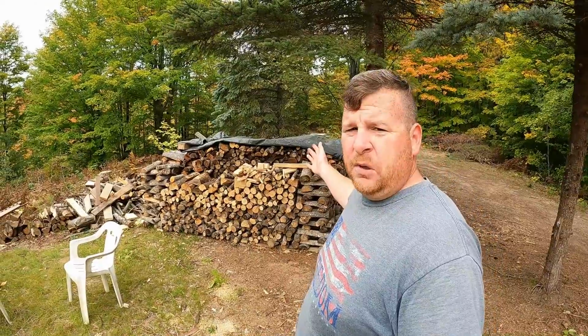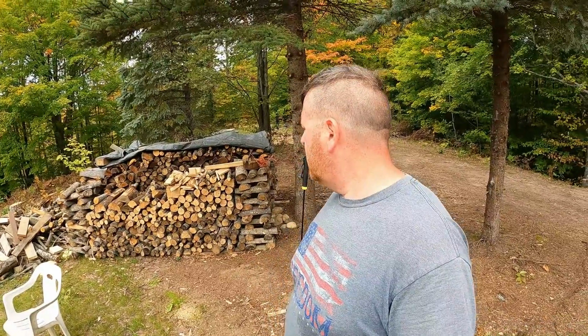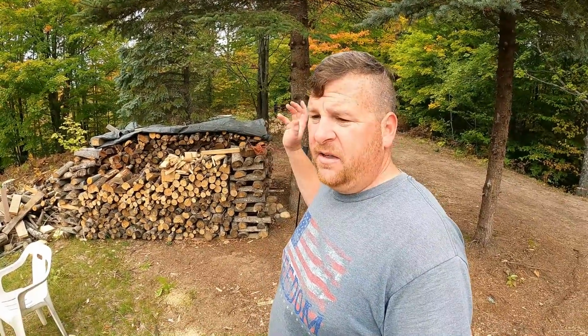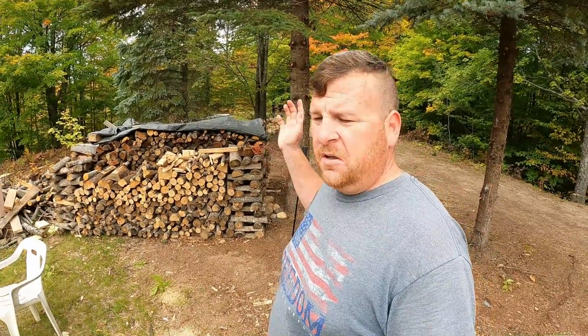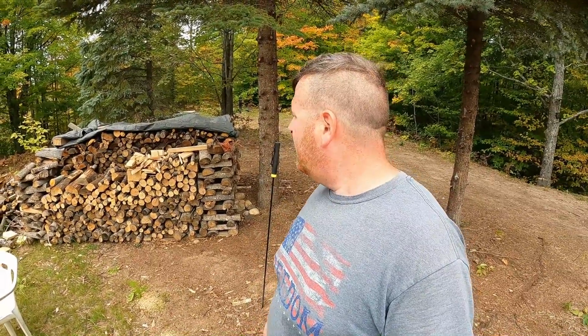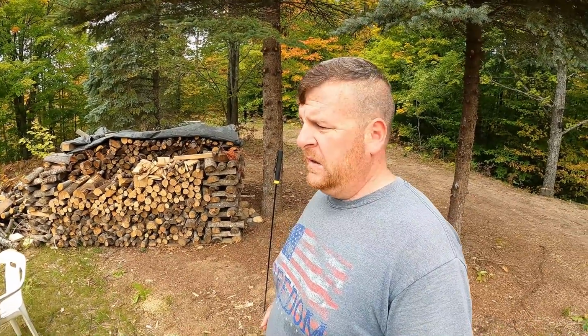I'm not sure if this is permanent, like this is going to be the final resting place for this wood, or long-term wood storage right here. So I hate to build a shed here and then regret it. So we're going to try it here for this winter. We're just going to tarp it, and then in the future we will see if this is where the permanent woodshed's going to go. But what I'm going to do is I use the twine.